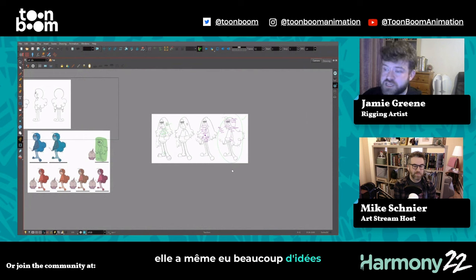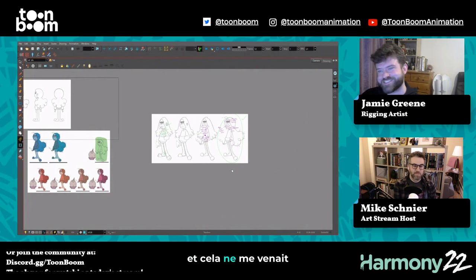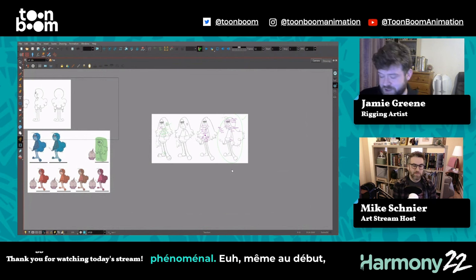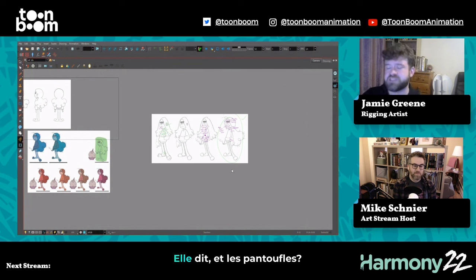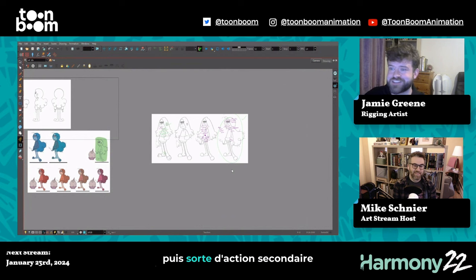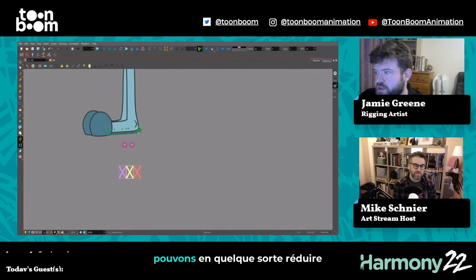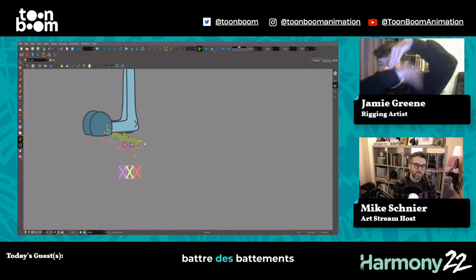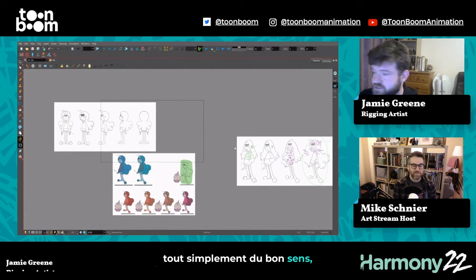She even came up with a lot of different ideas that I hadn't tried in my own drafts, because I was trying to design this character and it wasn't coming to me at all. Rowan really did a phenomenal job. Originally I was saying I wanted socks on the character just to make it seem more homey. She said, what about slippers? And that was a godsend as well, because we were able to do a lot of fun animation with the slippers. Secondary action with the heel flopping. So we have it here where we can bring that down now. When she's lifting up her leg, we can have a flapping flipper in the back. There was a lot of stuff like that. A lot of her ideas were absolute godsends.